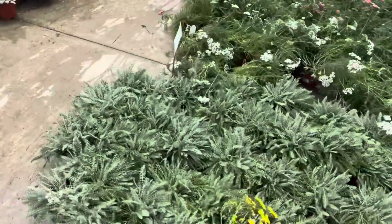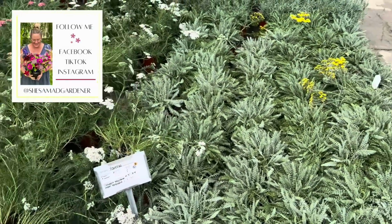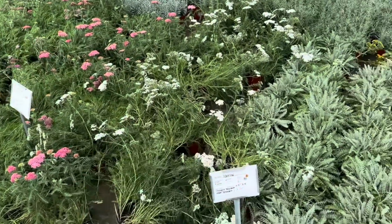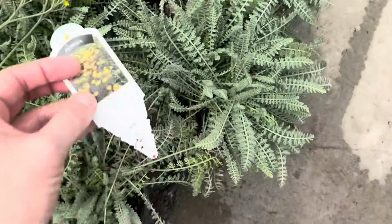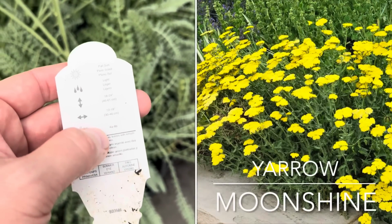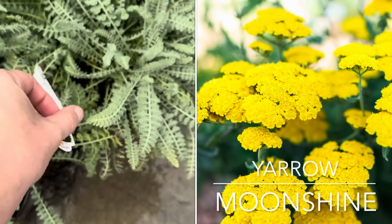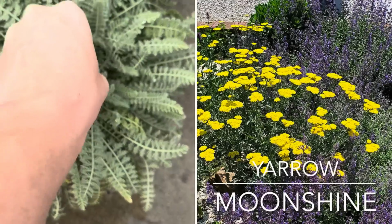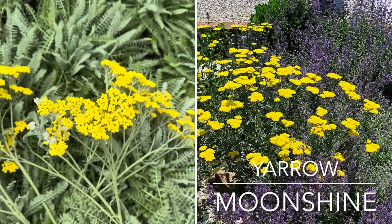Got lots of yarrows over here. Excellent cut flower, very drought tolerant. This is what I struggle with mine. They flop. Lots of flopping. This particular variety is Gold Strike Moonshine yarrow. Full sun, 18 to 24 inches tall by 12 to 18 inches wide, 4A to 8B. And I do really like its foliage. It has this beautiful yellow color.